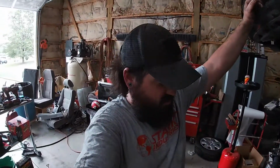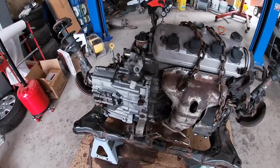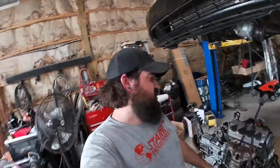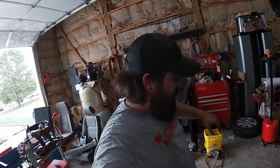Alright guys, so as you can see, we got the transmission and the motor together. Yeah, I think we missed the part of us picking it up and putting it over there, so the record button wasn't quite tapped yet. So, not a big deal. If you want to really see it, just play us picking it up and putting it down on the ground in reverse.